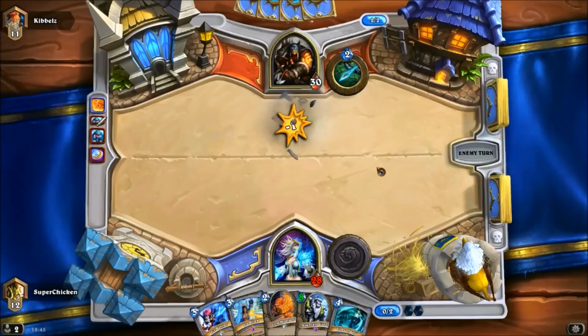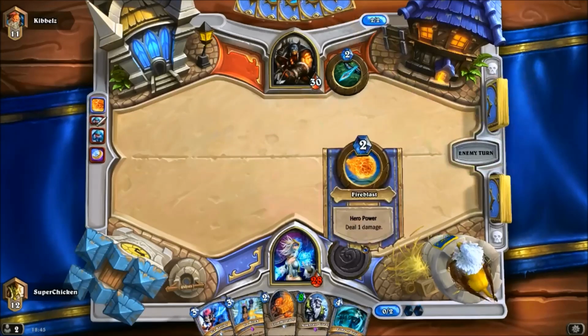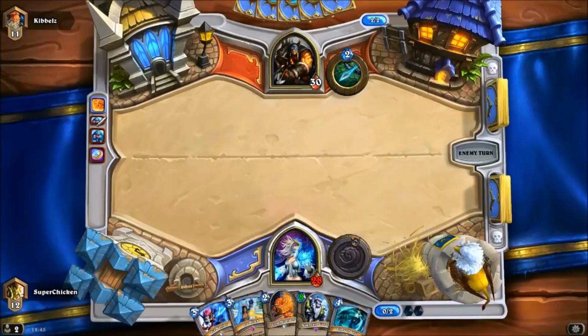We're going to Fire Blast there. One of the downsides of playing minions with 1 toughness is that you die to everything that this hero power can do. So if he wants to go ahead and play Wolf Rider next, I will take the 3 damage and then kill his Wolf Rider. Those are the breaks for playing 1 toughness minions.